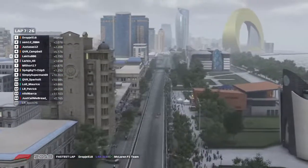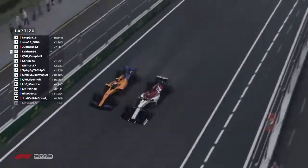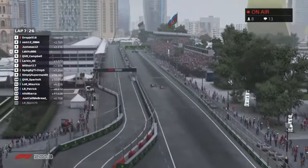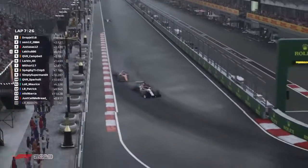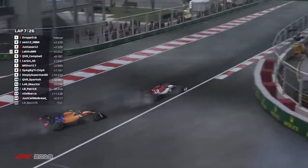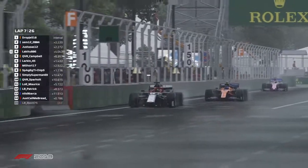Using that slipstream, he's going to pull to the inside. Yes, he does, as we have fantastic cameras along here. It's a fast lap of the race, but down the inside goes Lakito on the McLaren driver to take 4th position here in Azerbaijan. And now Larkin is going to be closing up like a shark in Baku.